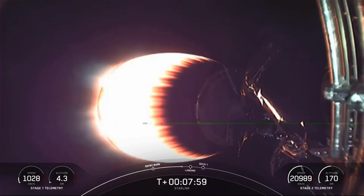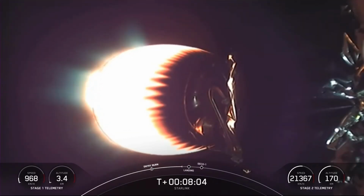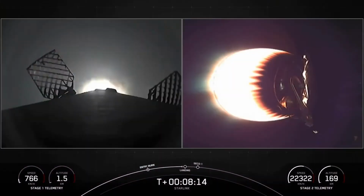And we're only about 20 seconds away from that landing burn starting, and also during that time, our 4 landing legs will deploy while that single engine is firing to help us safely land on Just Read the Instructions. Stage 1, landing burn startup.